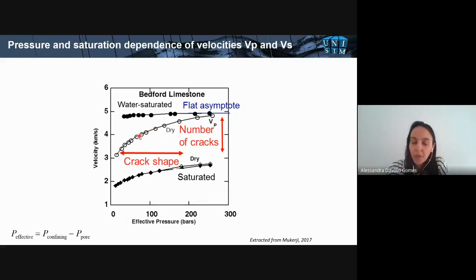Now they do the same experiment with the rock saturated with water, right? So these are the black points here. The first thing I'd like to mention is that under the same pressure, just the difference between having oil and water in the rock, you see there is a difference in velocity. For instance, for 100 bars, it goes from 4 to almost 5. So you have almost 1 kilometer per second of difference. So this rock is very sensitive to this change, right? When this rock is water saturated, the rock is more stiff because the pore system is filled with water. So we see that this curve is a little bit more flat, so it's not that sensitive to pressure anymore.